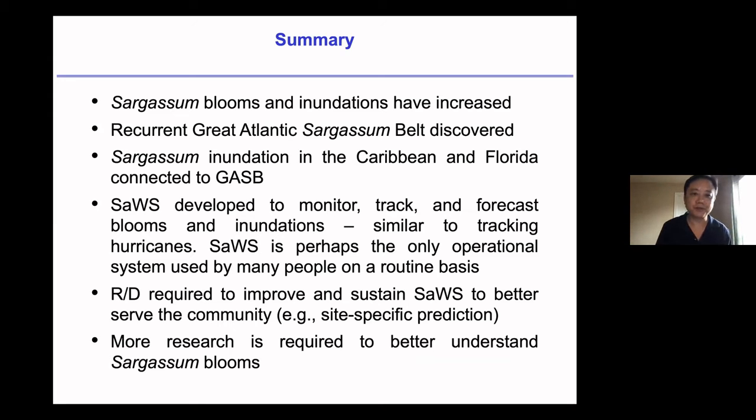I have a short summary to share with you. Sargassum blooms and inundations have increased in the past decade, okay? Although the exact reason is still unknown. Then we have this great Atlantic Sargassum belt discovered. Previously, people thought Sargassum is mostly in the Sargasso Sea. Now, in the tropical Atlantic, we have more Sargassum seaweed than anywhere else, okay? So our Sargassum inundation in the Caribbean and in Florida are connected to this tropical Sargassum belt.